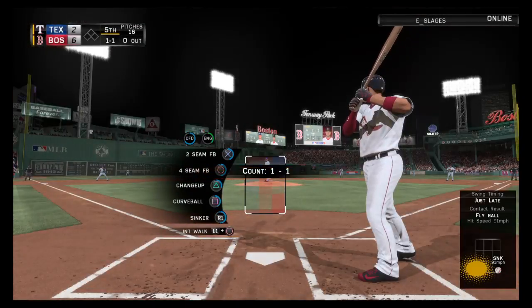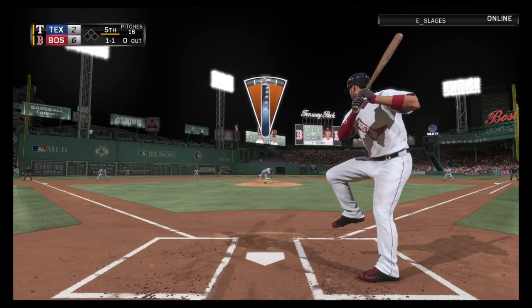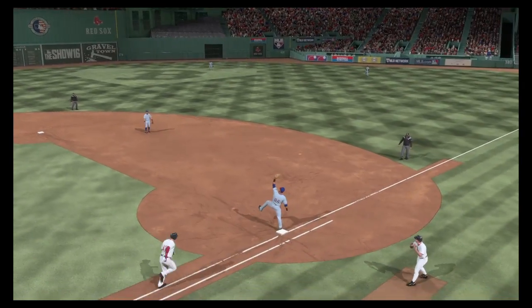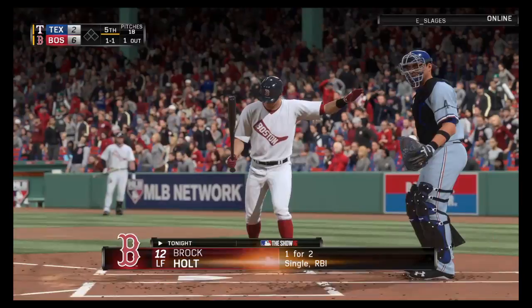Travis Shaw comes to the plate as we get started here in the bottom of the 5th. Well, you know, he's been on base twice in this one already, so let's see if he can do it again. And a high throw that time, but fielder's able to go up and get it for the first out.